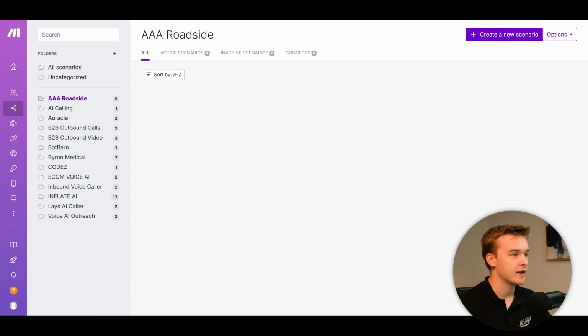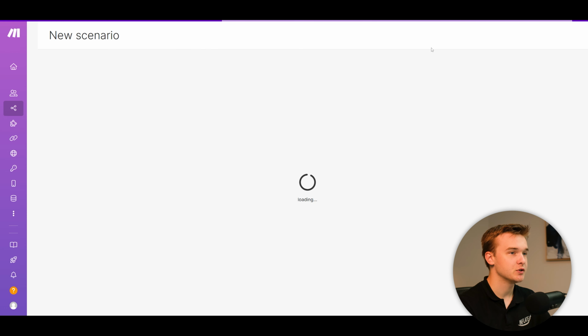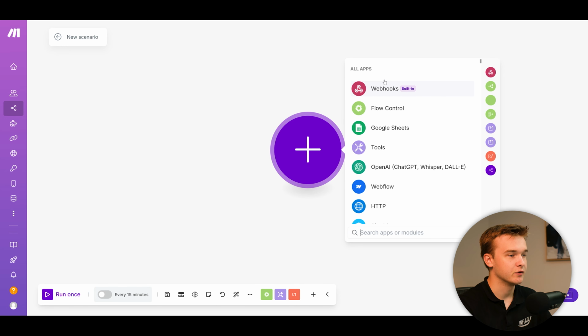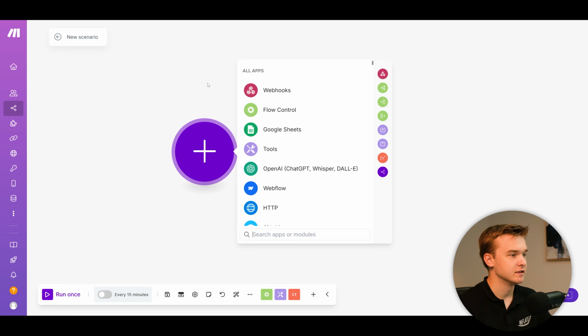So I'm going to jump straight into make.com. This here is essentially the main dashboard that they have where you create scenarios. If you aren't familiar with it, there are many other videos out there that teach you a little bit more about building these systems and these automations on Make, but I'm going to be building a pretty simple assistant here, so you might get a good understanding anyways. So just go ahead and create a new scenario. You're going to land on a page that looks just like this.